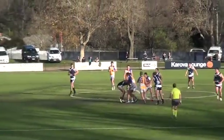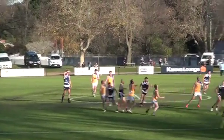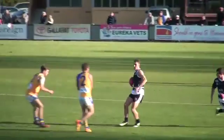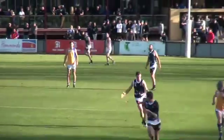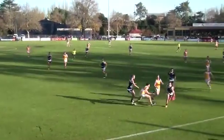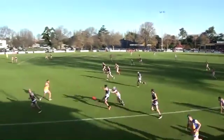Stephen Kennedy will try to get the clearance for Ballarat. He's wrapped up in a tackle. May have been ducked as well. Kick went to half forward for Bendigo, and Daniel Kennedy takes a good defensive mark there. Just waited for it. Wants Bacon on the lead. Could have got a hold, surely. Umpire said no. Notman gets the crumbs anyway.